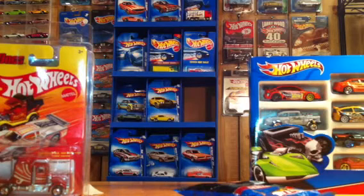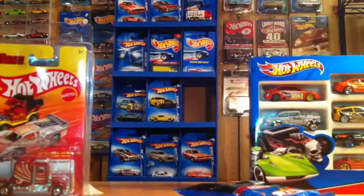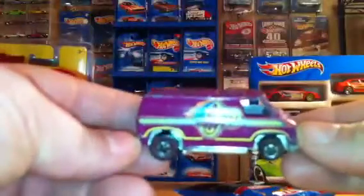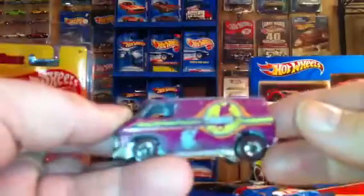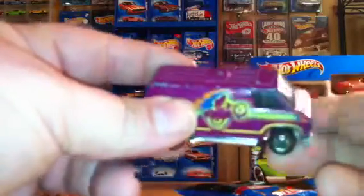I ain't done one of these in a while. Look, they wrapped it up pretty good in bubble wrap. Nothing my trusty scissors can't handle. Woo! All right. Check this out. Yeah, look at that. It's got a little bit of wear, but it's still pretty cool. I like it.